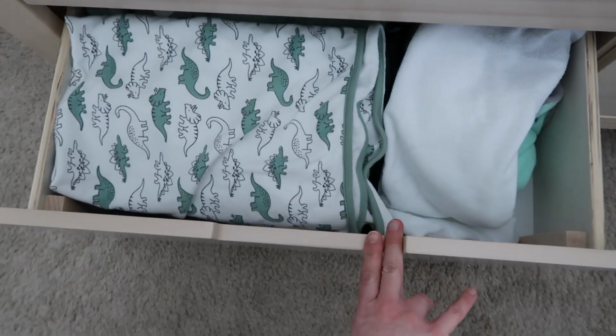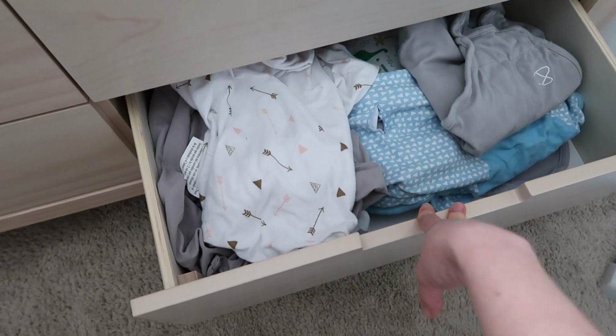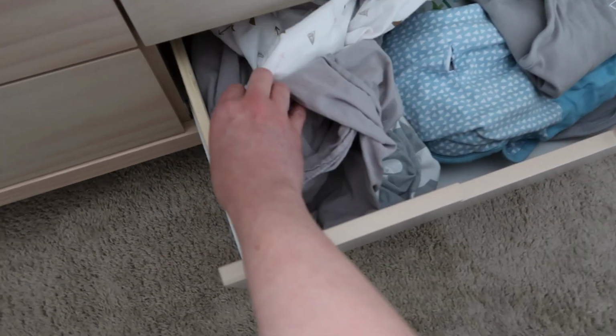Down here I have some towels. And then down in this drawer are more sleep sacks. These are a bigger size. These are just like sheets for the bassinet and the changing table and all of that.